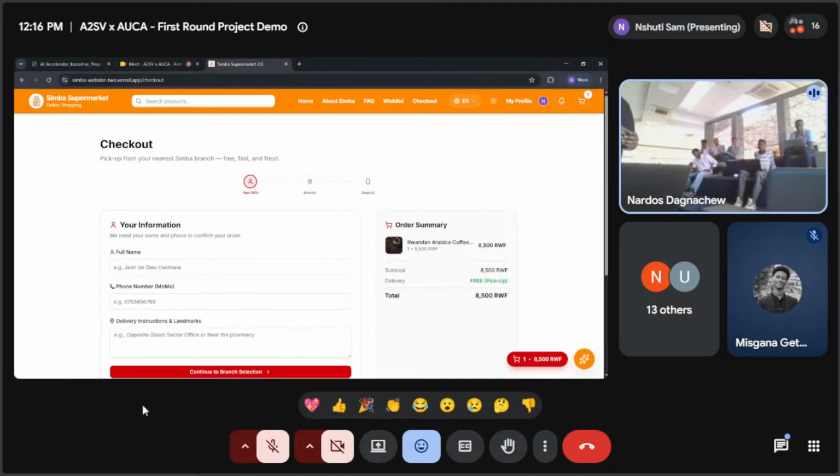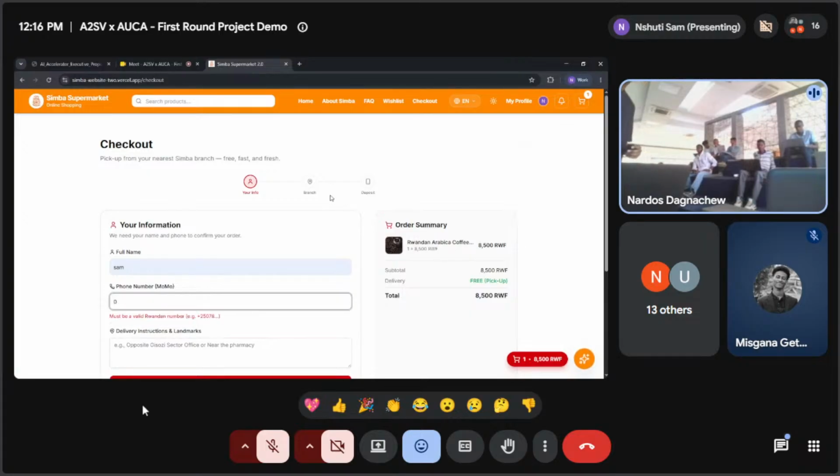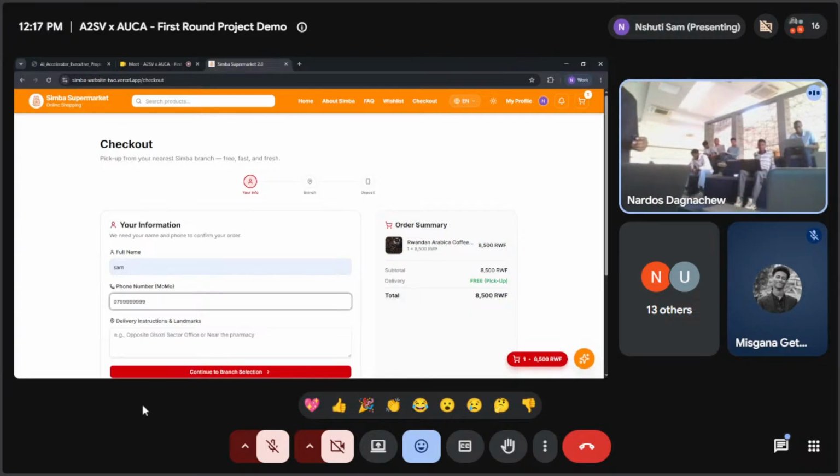On checkout, you have to enter your name. You also have to enter a phone number. Those are the requirements, unless they change them. If you start typing, it will immediately tell you it must be a valid number, because Momo does not support any other numbers. I think someone mentioned it earlier. There are 10 digits. If you want the order delivered to you, you have to add some delivery instructions. Whatever you want.